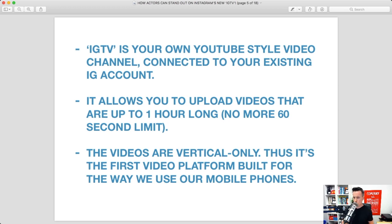Okay, and I know people have shied away from vertical video in the past because they're like, well, this doesn't look like video that's on my TV. This isn't right. Well, you know what? Things change. We move on. And vertical video is definitely going to be a big thing in the future. You're going to see huge brands, even TV shows shot on vertical video, I'm sure.